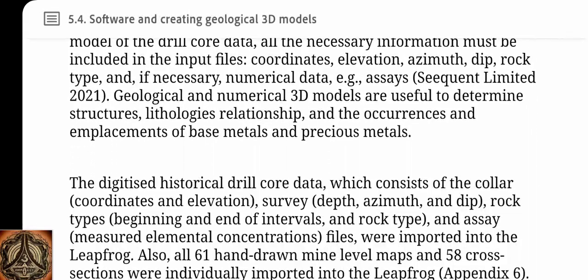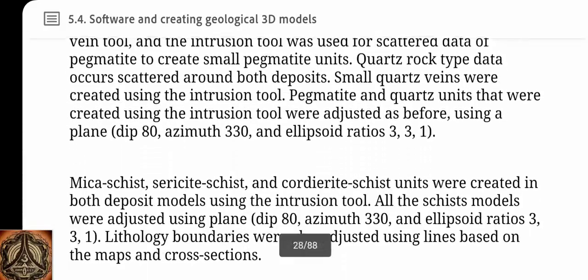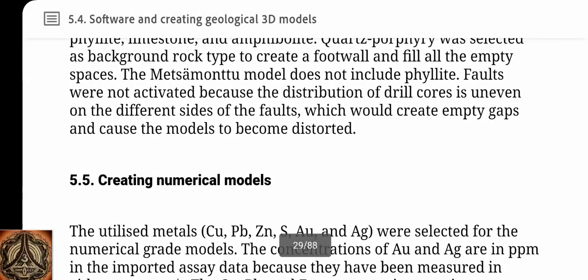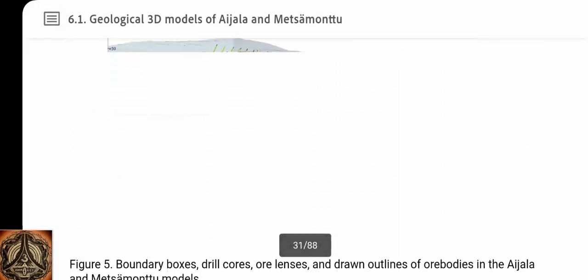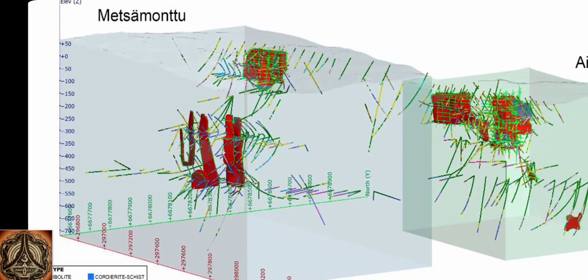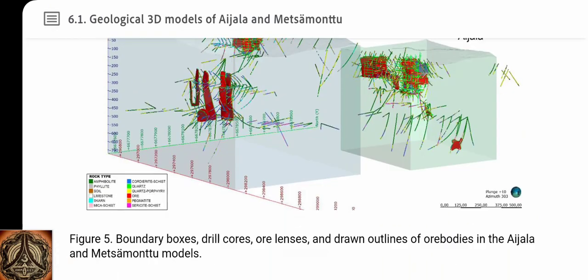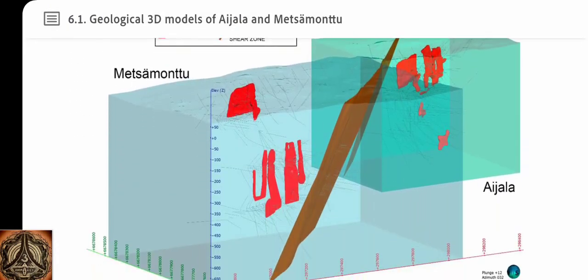Software and creating geological 3D model. Now we get to the point. Just scroll a little bit down. I could have made this much easier, I think. But this is how it is. Look at them. Fulgurites. And since they all somehow stop here, I think they could continue below that still. But there's another picture. That's also very nice.